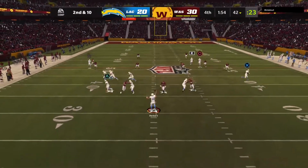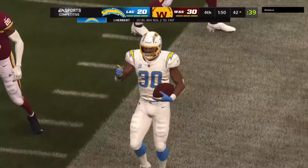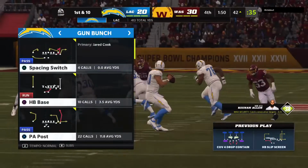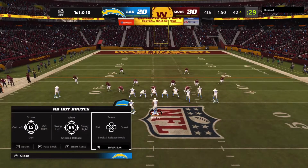Herbert. On the screen, this is Eckler. And he'll be out of bounds just shy of the 40. Clock management definitely critical here if they want to get back in this game. Absolutely agreed. They have to up the tempo in this case, down a couple of scores. Want to make sure they have a chance to win this ball game.